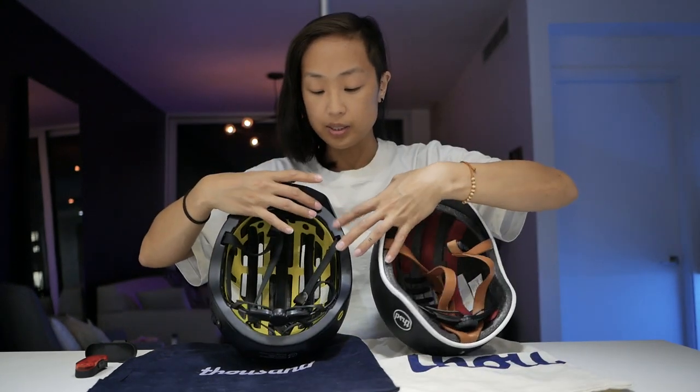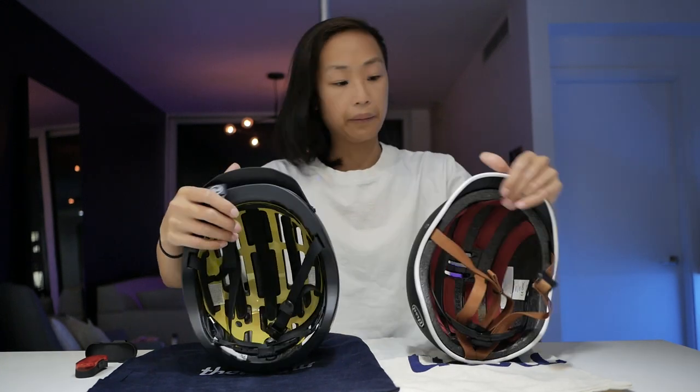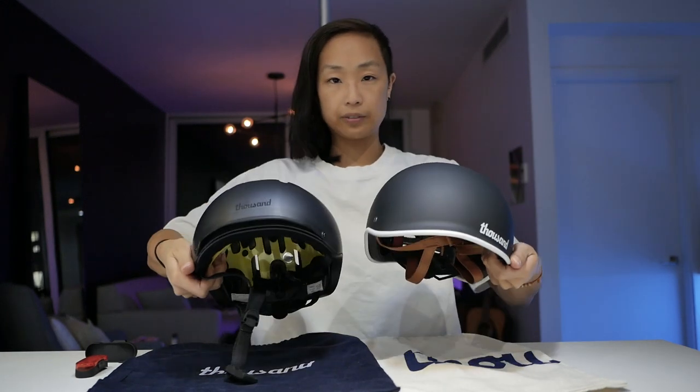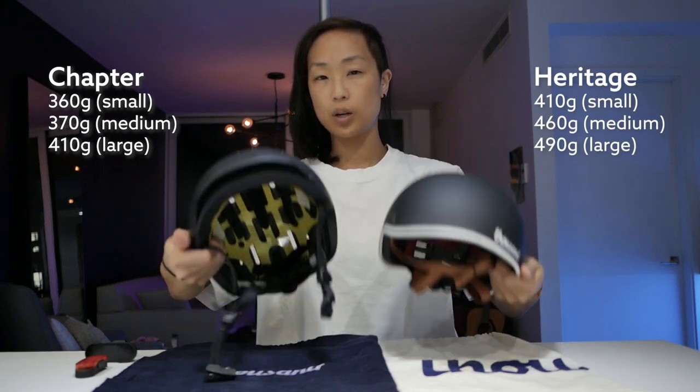You see the foam here, it's covered up, but I don't really think anyone's looking under the helmet, you know. The logos are in slightly different locations, look different as well. The Chapter helmet is slightly lighter, very slight. I can tell when I'm holding them.